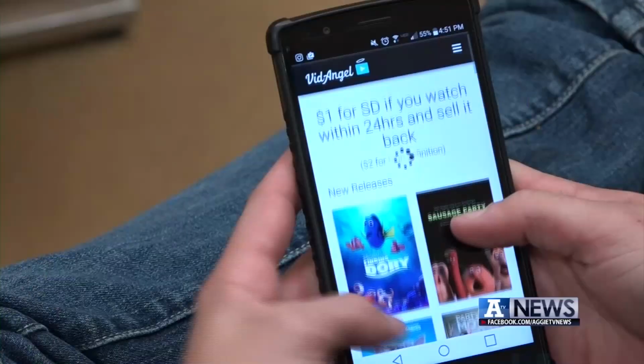There's a movie streaming app which allows you to filter TV shows and movies based on your family's values. However, Disney, 20th Century Fox, Warner Brothers, and Lucasfilms are suing that company for violating copyright laws.